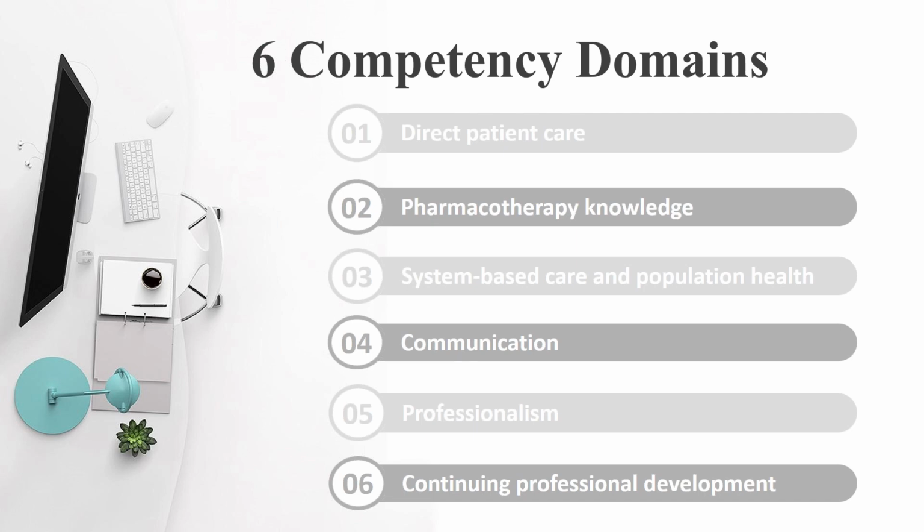Now, when it comes to professionalism, clinical pharmacists should exhibit traits of responsibility, commitment to excellence, respect for others, honesty, integrity, and care and compassion. And last but not least, furthering your education and constantly acquiring new knowledge.